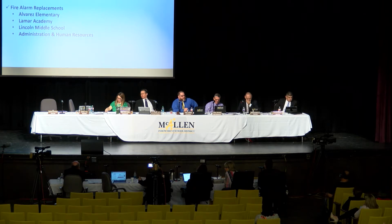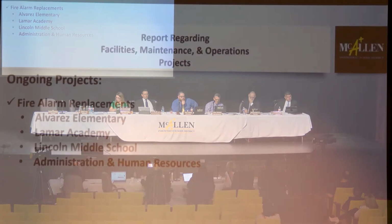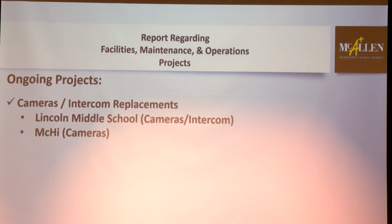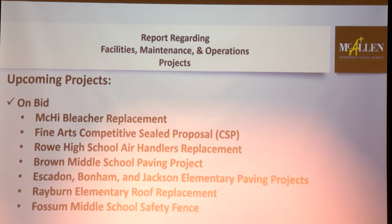Fire alarm projects, the proposals have been submitted already, and we are just pending the approval from the fire marshal's office, for the complete fire alarm replacements for Alvarez, Lamar, Lincoln, and admin and HR buildings. We also have camera and intercom replacements going on at this time. Lincoln Middle School cameras and intercom project began a week ago, and the McHigh cameras are completed now. We're just pending the substantial completion certificate so that the contractor can start his punch list items within 30 days to finish.